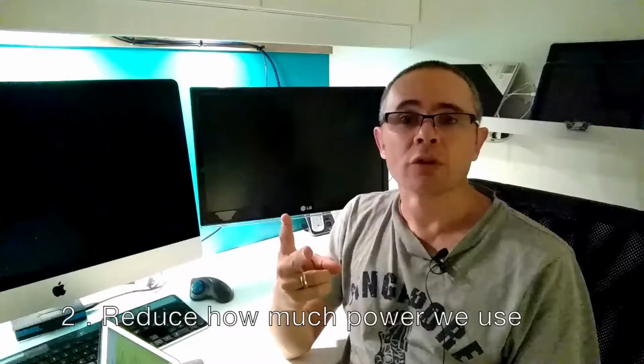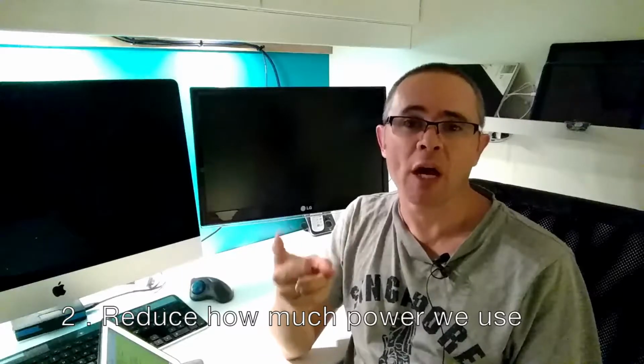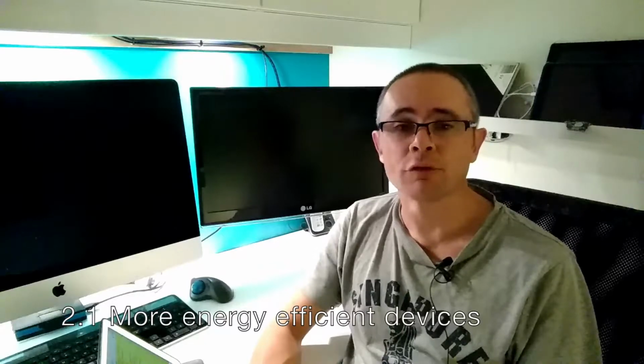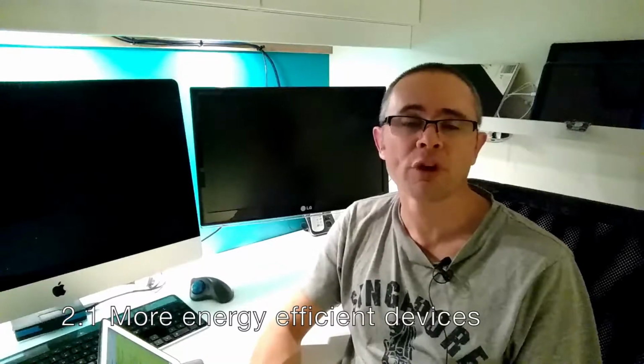The second thing we can do is to reduce how much power we actually use. And there's a number of ways that we can do this. We can, for example, replace any old and inefficient devices with new, more energy efficient, like Energy Star rated devices, to reduce how much power they're actually using.